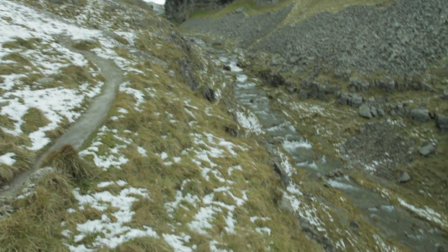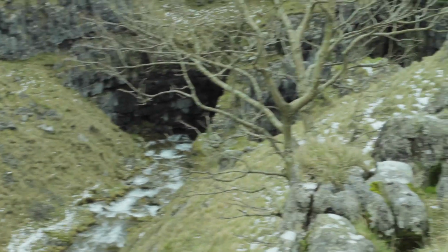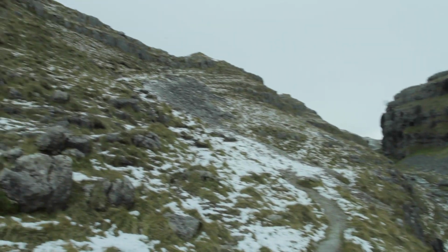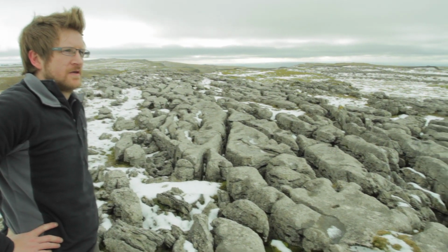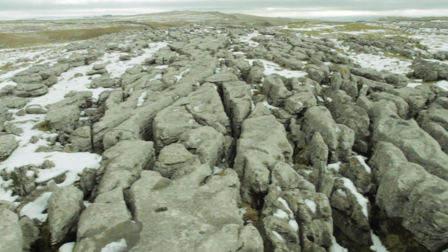Oh, awesome. So this is the River Gordale flowing down to the top of Gordale Scar. You can just see it disappearing off down that way. And it flows through the plug hole, and then down where we've just been. But it's time to head that way now, up the hill, I think. Nice bit of snow to walk through. So this is our first glimpse of part of the limestone pavement. Stunning, absolutely amazing scenery today.